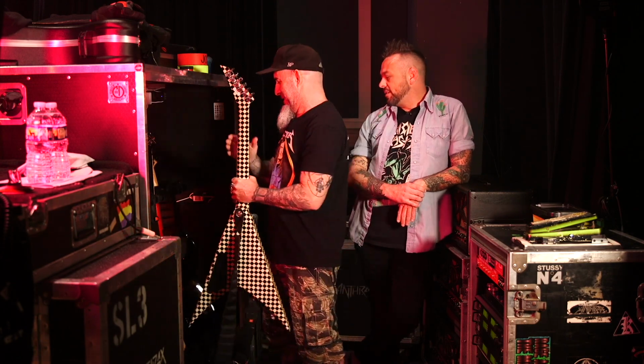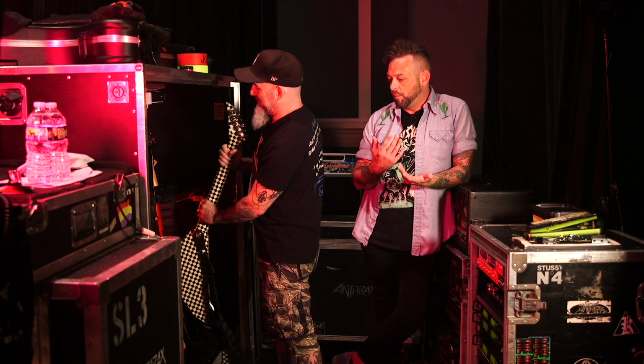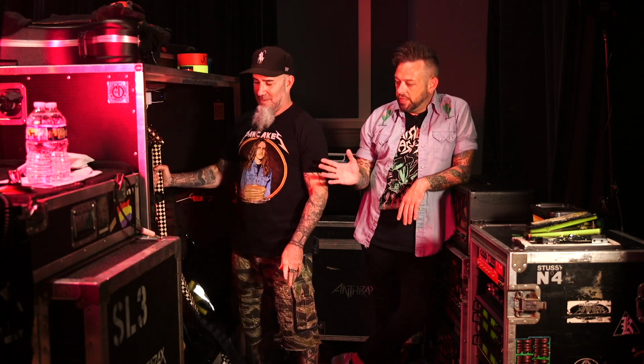So are you running a pretty consistent pickup in all of these? They all have Duncan JBs. Okay, so Chris and I were actually just talking about this. A JB's an awesome sounding pickup. A lot of metal dudes use JBs, but what is it about a Jeff Beck pickup that metal dudes gravitate towards?